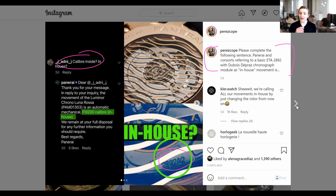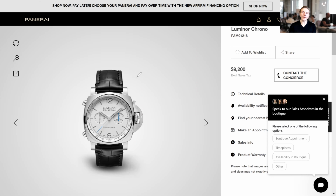So we're seeing here effectively it's not an in-house movement, it's an ETA movement with a chronograph module. This is a problem. Now, while this is perfectly acceptable in a much cheaper watch, the Panerai is not a cheap watch. So if we go over to Panerai's website, we can see what they're asking for this type of thing.